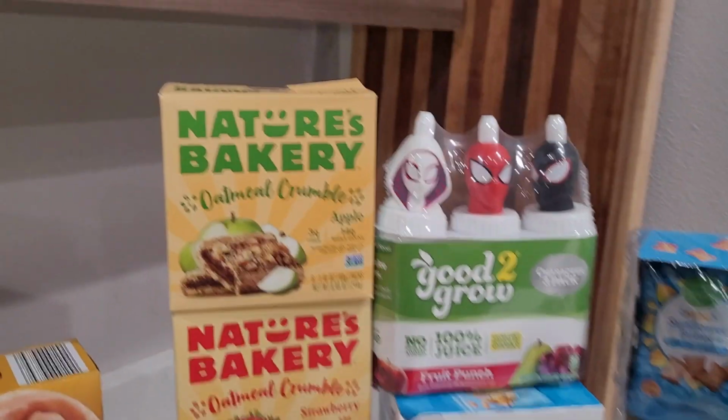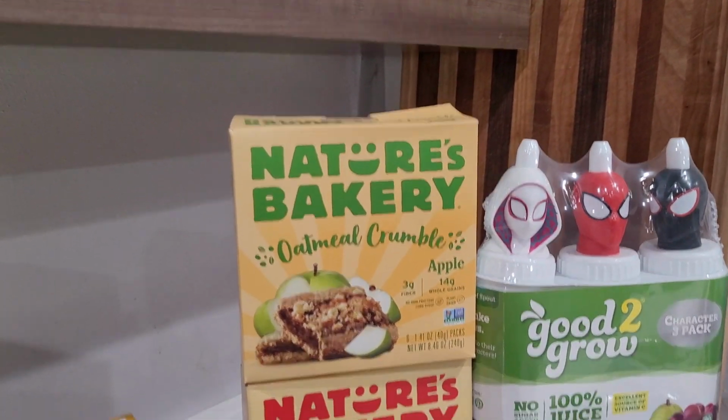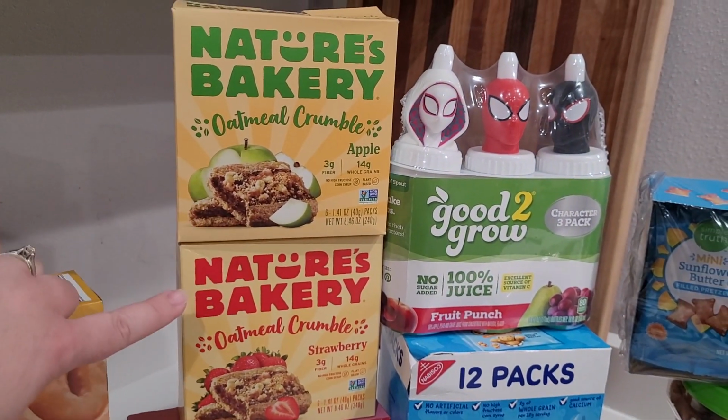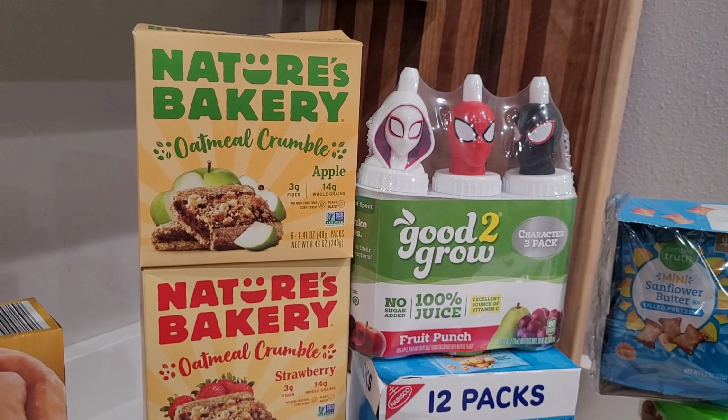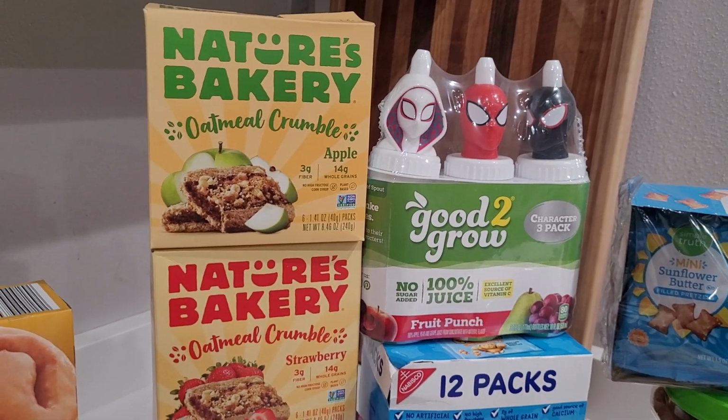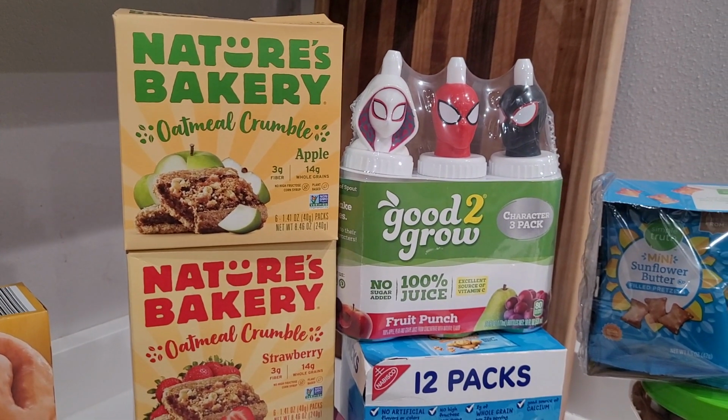I have the things that we did like. So these two items, these Nature's Bakery bars, are really sweet. They taste very much like a pie, and they're a little crumbly. Just know that if you're in the car, they do have crumbs everywhere.